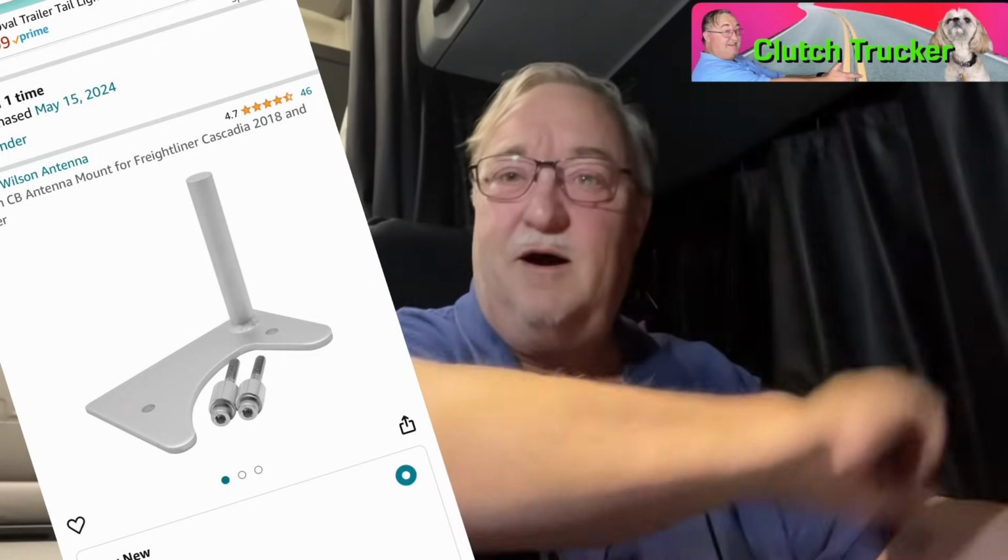And I've had to do other things, like I had to order the special kind of mounts that I'm going to have to use to put my CB antennas onto this, because they don't have the bar mounts like on my Coronado. You have to buy a special mount for them. I bought those off Amazon because they want like 3 times as much in a truck stop for them.